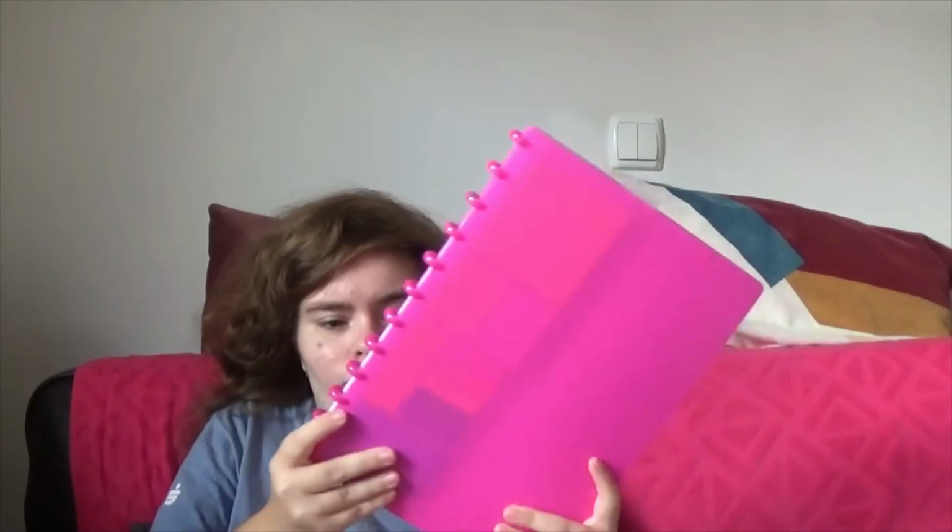So, and my one that was this size actually managed to fit Croatian, which is mostly literature and a little bit of grammar, and English, which is basically all grammar rules in it, and I still have leftover pages. Oh, it has 72 papers, I just saw.